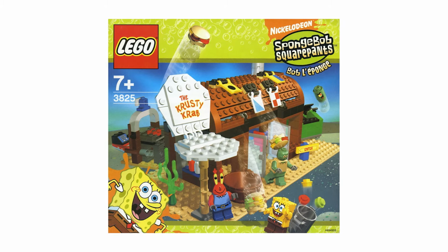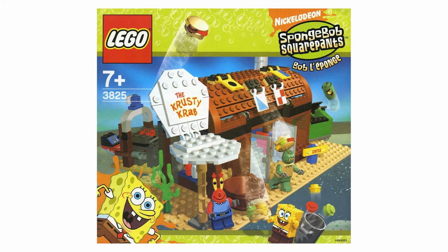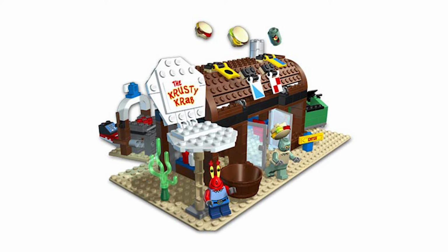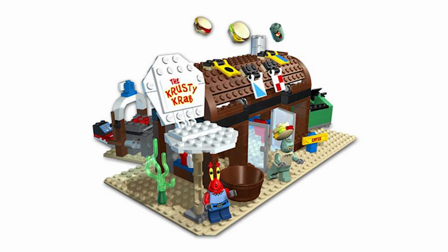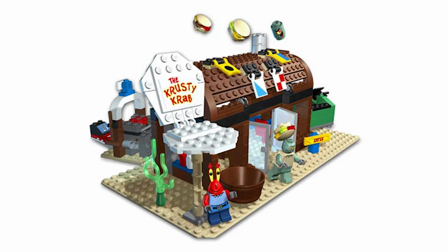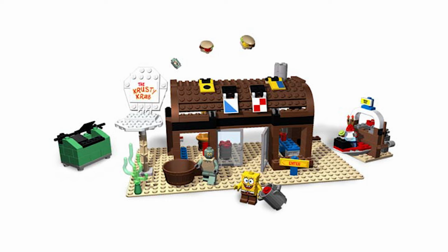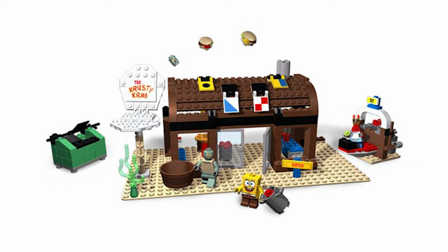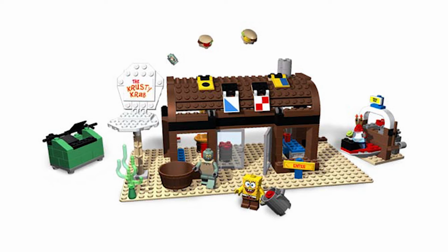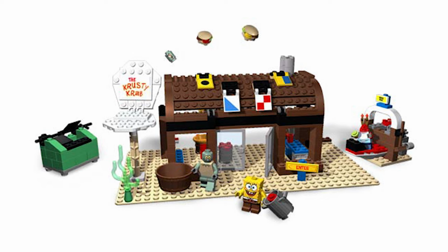Number 2, 3825, the Krusty Krab. Yeah, of course the Krusty Krab had to be relatively high on this list, and for 2006, Lego nailed this design. Can we focus on the price of this set here for just a second? It had 285 pieces, including a very large base plate, and only retailed for $20 despite brand new molds for SpongeBob and Mr. Krabs respectively. Legitimately, I think a set of this size would cost like 60 to 70 bucks if it were released today. The build is also extremely accurate, has Krabby Patties flying all over the place, tons of space, great references. It is a really faithful recreation of the iconic restaurant.